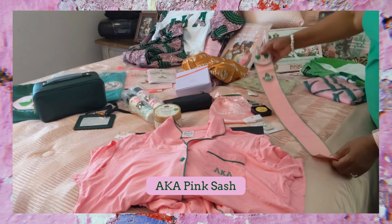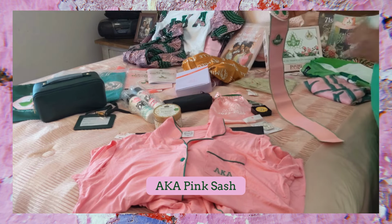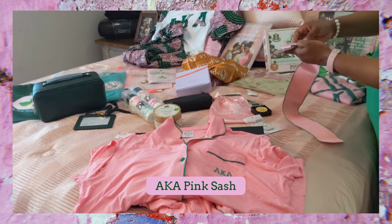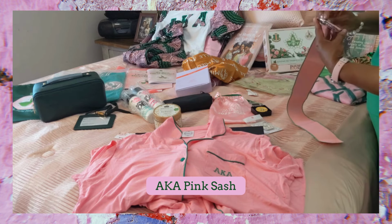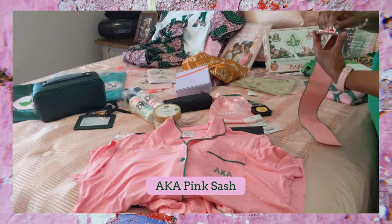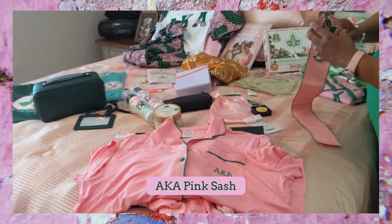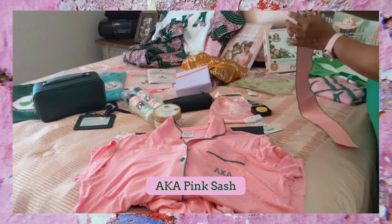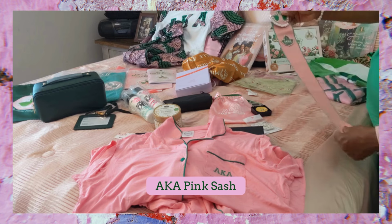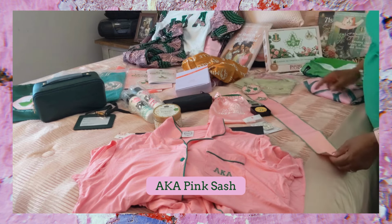But again, this is the new pink sash with the Danette Anthony Reed Sisterhood pendant on it. I'm trying to see. You can actually take this off, I think. Yeah, I'm pretty sure you can take it off. And so if you want to exchange the other one and put this on the white one and put the white one on this one, I'm sure you can. If they're not the same, they might not be the same.